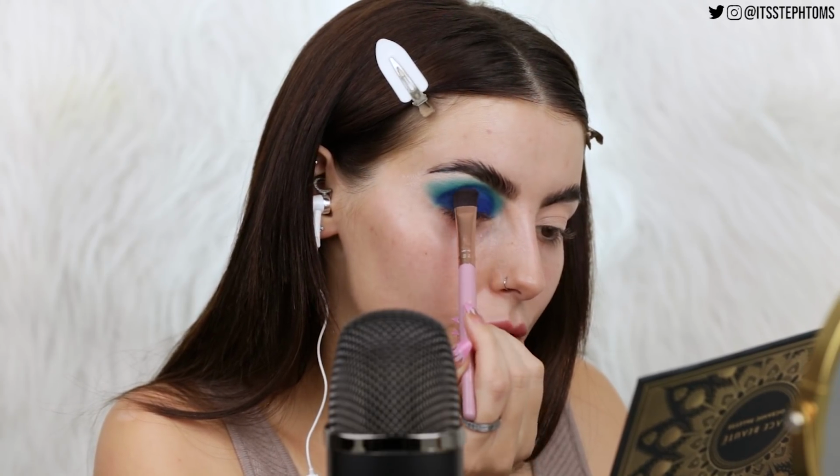And I'm just going to tap that lightly on my lid again and repeat the process. Because sometimes, especially when things are pressed pigments, you can blend them away when you do go back in with your crease shade. But if you do another layer, it builds it up just fine.